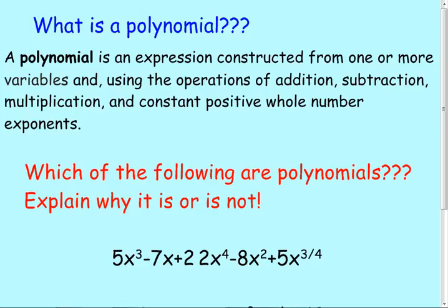A polynomial, poly means many. It means many terms. Actually, it means any number of terms. You can have more than one variable. You can have x's and y's and z's in there.